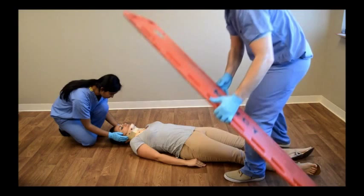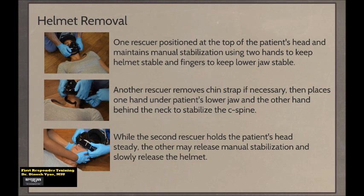Motorcycle accidents are very common as well, and so first responders should be comfortable with removing helmets safely. One rescuer should be positioned at the top of the patient's head and maintain manual stabilization using two hands to keep the helmet stable and the fingers to keep the lower jaw stable. Another rescuer should remove the chin strap and then place one hand underneath the patient's lower jaw and the other behind the neck to stabilize the spine. While the second rescuer holds the patient's head steady, the other can release manual stabilization and remove the helmet.